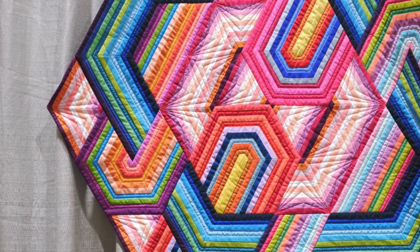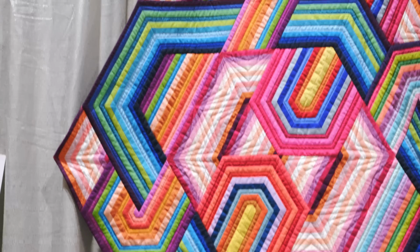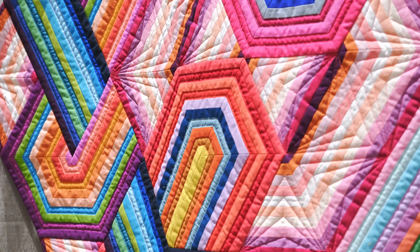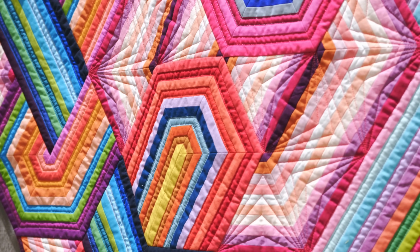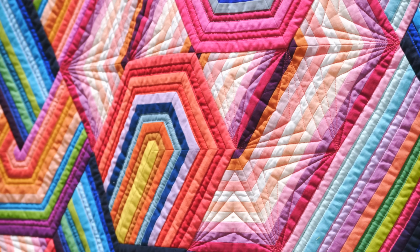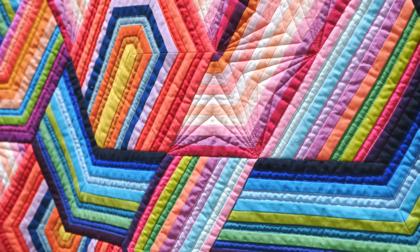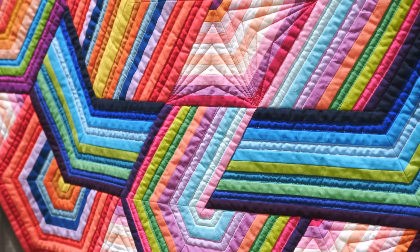So she says it's a celebration of color and shape, unusual color pairings create harmony and dissonance, and the weaving of hexagons play with symmetry, while the variations in the strip sets throw the symmetry into tension. And I agree, there's a lot of tension in this piece.